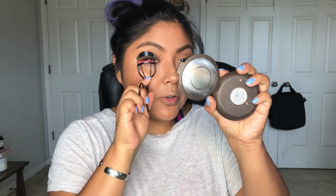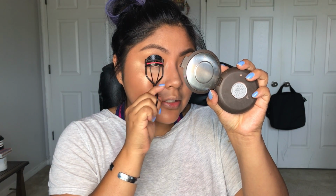And then the last thing that I like to do is just curl my lashes and put mascara on. This is probably the step that I will not walk out of the house without. I love my mascara. I have to put it on. Even if I'm not wearing any foundation, I have to put a little bit of mascara on. My favorite one is the Better Than Sex from Too Faced in the waterproof. So all I'm going to do right now is just curl my lashes.